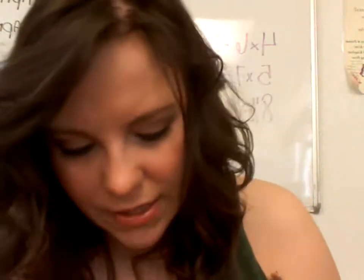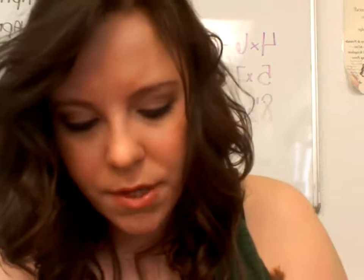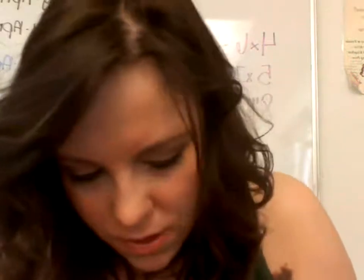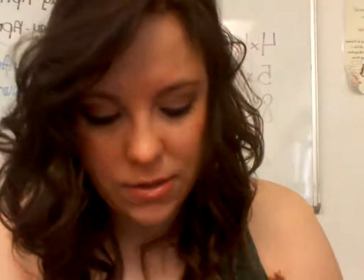This is called Frosted Apricot. This one is Rosa Rosa. I think I've showed you this one already. They're rolling away. This is called Punch. This is a crazy color. It's like a red, but not as deep of a red as what you think of when they say red, I guess. This is crazy.